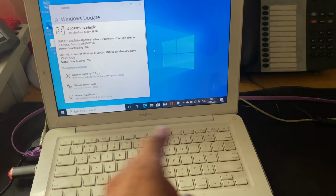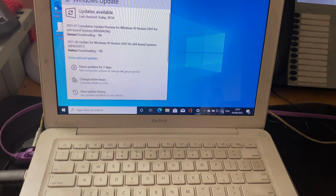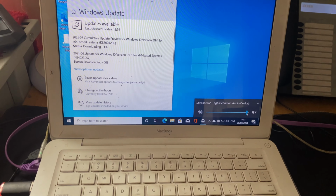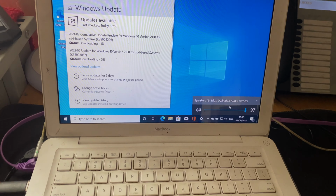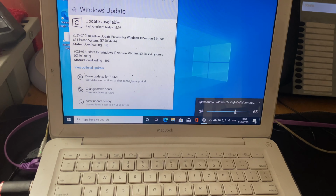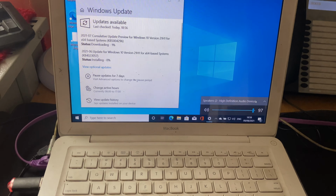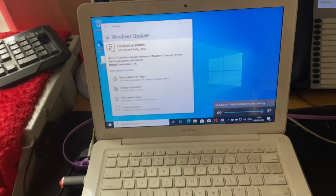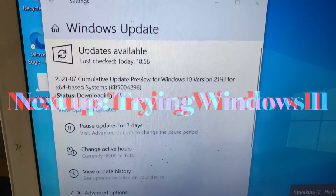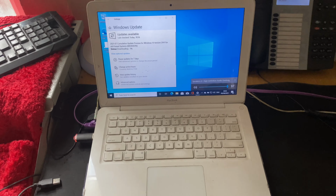Everything seems to work. Sound doesn't, it looks like, but that I don't really care about at the moment. Oh, we have this one, but I don't think it makes a difference. No. So sound drivers I might have to install, but everything itself seems to work. Currently updating Windows here. But yeah, it seems to work so far.